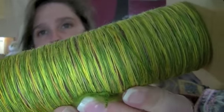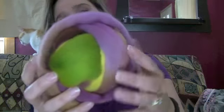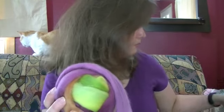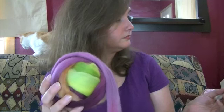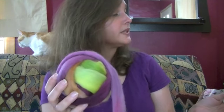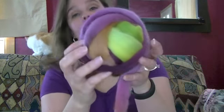But I finished my first bobbin of the Wool Gatherings Polworth, I think. Yep, Polworth top. It's this fiber in the colorway like 03081101. I'm guessing that's probably like a date. Maybe. But there it is. It's purple and green and yellow, and it's beautiful.